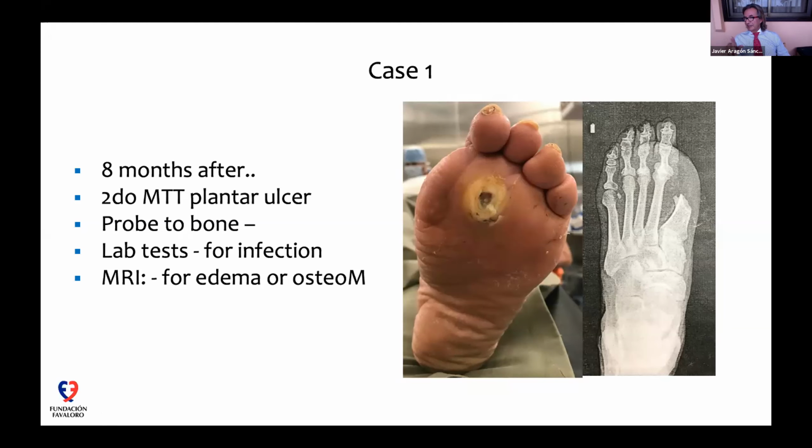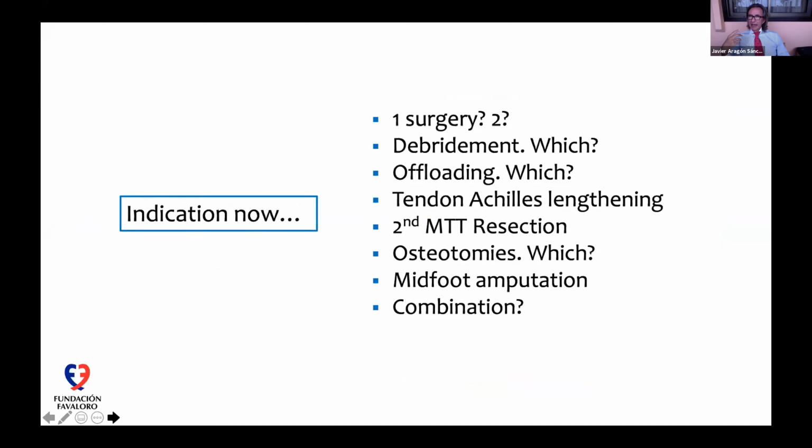And in the second metatarsal head, there is a dislocation of the metatarsophalangeal joint. In this case, please go to the next slide. In this case I use second metatarsophalangeal resection with tendo Achilles lengthening. That is my option. Or the second option is performing a transmetatarsal amputation, because I think it was the best option in the first time.